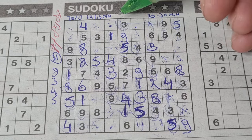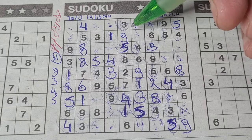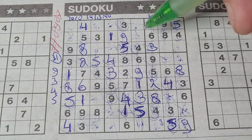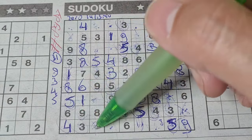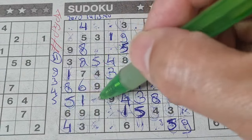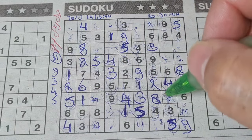Seven and a one. Let me put some numbers. This is taking too long. Two numbers left in this big square. For almost one, two is missing. 3, 4, 5, 6, 7 is missing. 2 and 7. Here also 2 and 7 are missing. Two numbers. Okay.